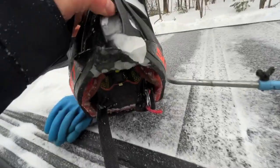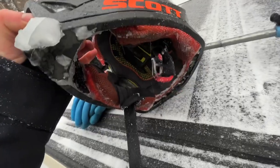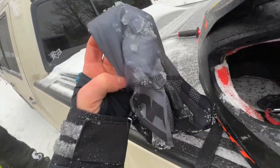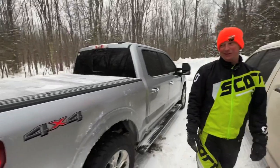Oh, look at my helmet. There's my snot, frozen solid. My helmet's frozen solid. It really hurt to take off. And then here's my balaclava. That's all my breath water right there. So, all right, should we do this? I think we're good. Let's do it.